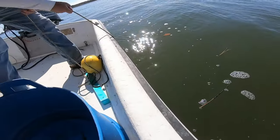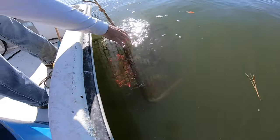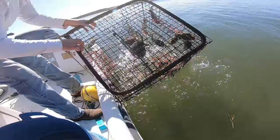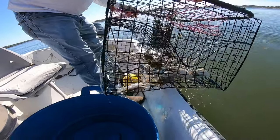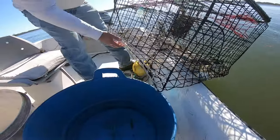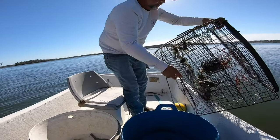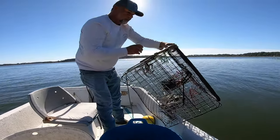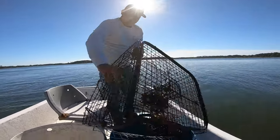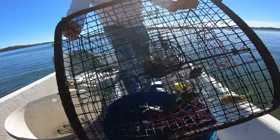It's heavy. Look at it. Oh, I see a few. Yeah, buddy. Man, lots of crabs. But they may be on the small side in this area. So, we're going to see how many keepers we got right here. Probably move this trap if it isn't producing very many keepers. The bait still looks okay. Oh, man, the crab is small.